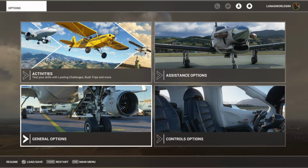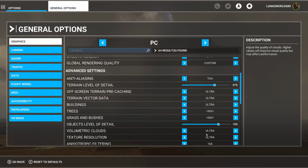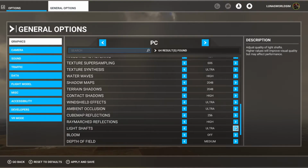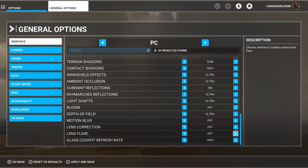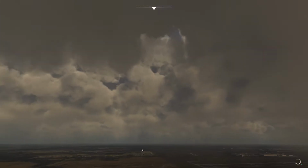In fact, let me just double check here that I'm on ultra. I might be on high. Volumetric clouds ultra. Yeah, no, we're all good there. Okay, so we are getting the full effect. Maybe we'll turn ambient occlusion on just because we're not flying, and maybe we'll notch up some of these settings just to get a beautiful, the ultimate, in fact. I would turn lens flare on, why not? That'll do. Bloom on as well. Okay, let's see how that looks. Get the full effects here.